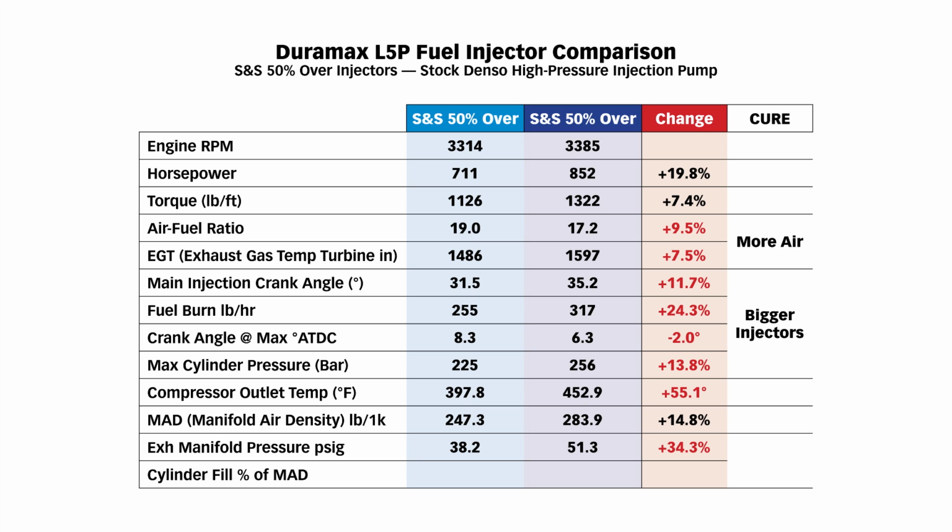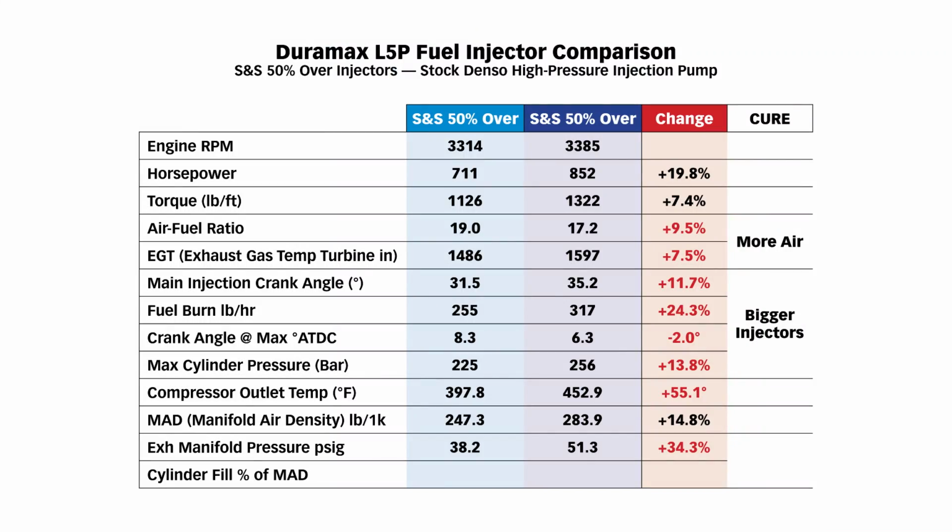The exhaust manifold pressure went from 38 to 51. It's 34.3% greater exhaust manifold pressure to achieve 14.8% increase in manifold air density. Something's going south here, and I think we've got the turbocharger about as far as it can go. But the tell that we're going backwards here is the cylinder fill percentage. It went from 84.3 back to 82%.